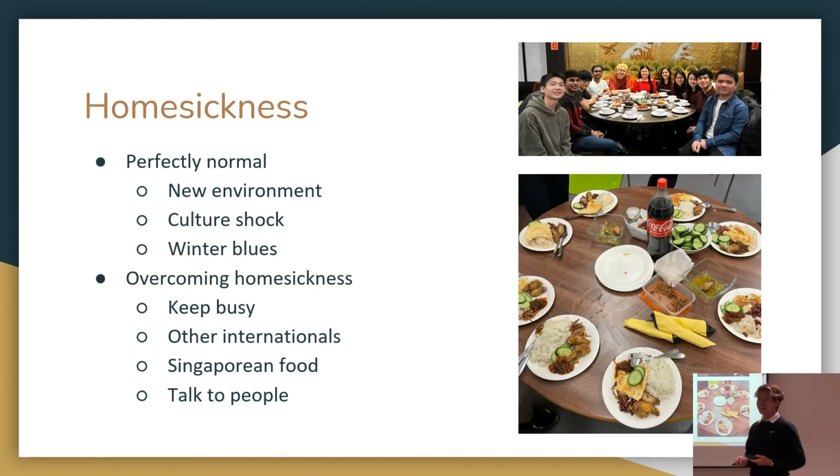Join societies, talk to many different people, make friends. There'll definitely be other international students there as well, so they'll be in the same boat as you. Talk to your OChem friends, your SNS UK friends, participate in your sing song. And yeah, you'll find a level of relatability there.